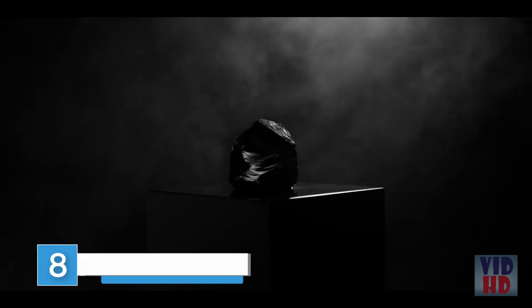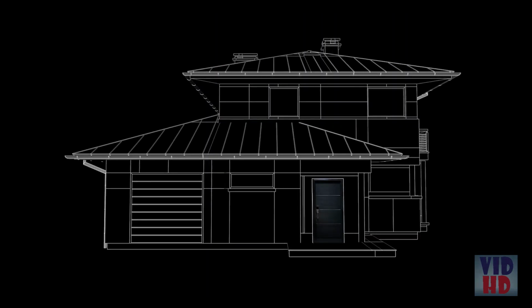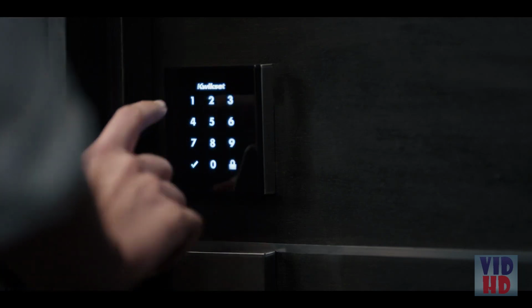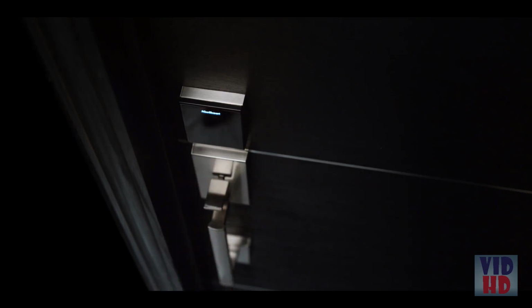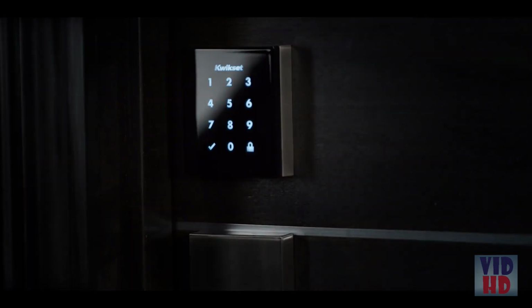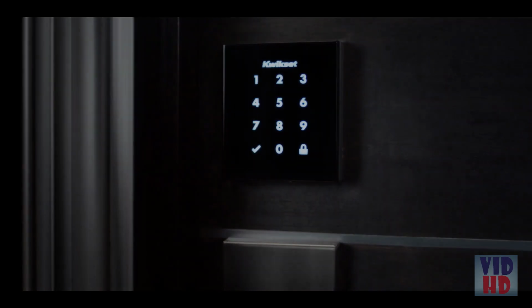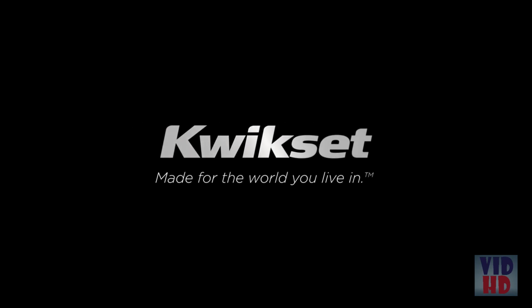Obsidian. Black glass formed in the heart of a volcano. Beautiful. Strong. Stunning. Qualities that Kwikset brings to your front door with the Obsidian touchscreen lock, featuring elegant design as modern as the technology that powers it. This cutting-edge lock safeguards you and those you hold dear. With unmatched security and sophistication, protect with style, astonish with strength. Obsidian. Only from Kwikset. Made for the world you live in.